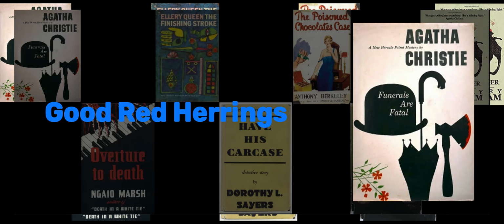A good red herring cannot be cut out from the main plot of the story and still have the novel make sense. It is part of the main plot, or at least the main focus, to hide the truth.